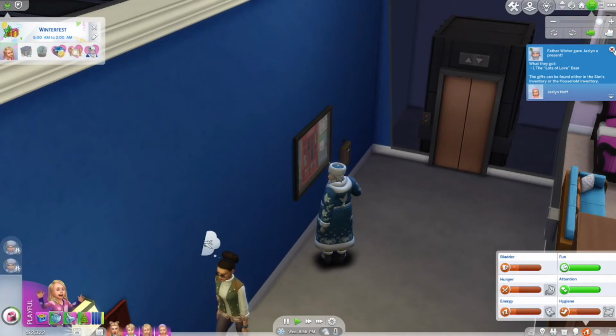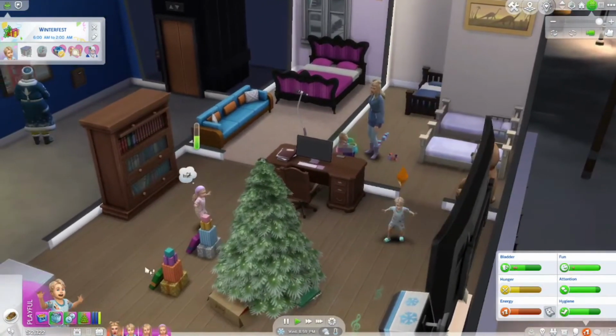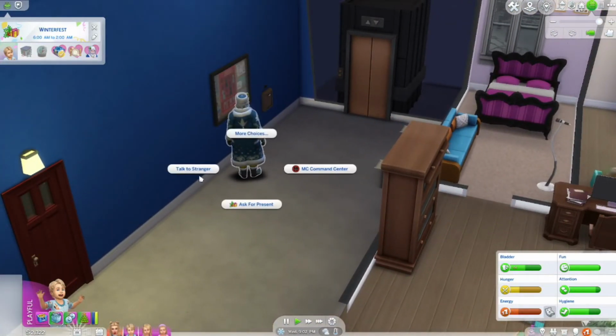Oh, she has 2 bears. I wonder if maybe I can give one to her, wait, what are you doing? No, don't go grab a serving. Go ask the strange man for a present.